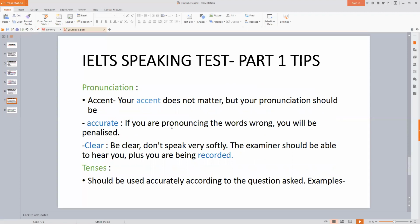Okay, the next step I've got is related to pronunciation. Now, the accent doesn't matter, okay? You should know that. But having said that, your pronunciation, how you pronounce words, is important.